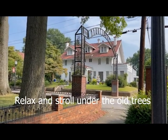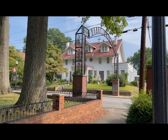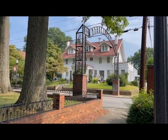The grand neighborhood offers visitors a self-guided tour, so allow yourself to go back in time and enjoy this little piece of Parkersburg.